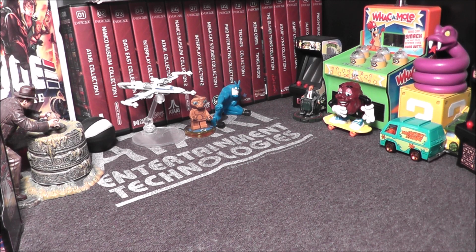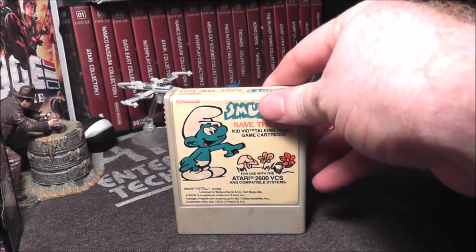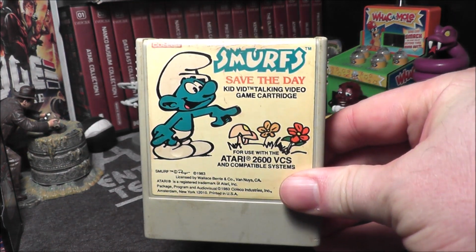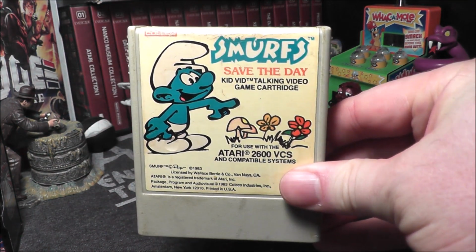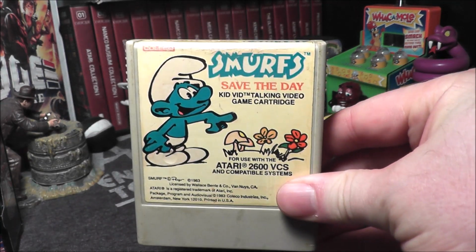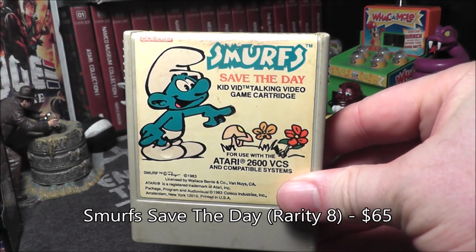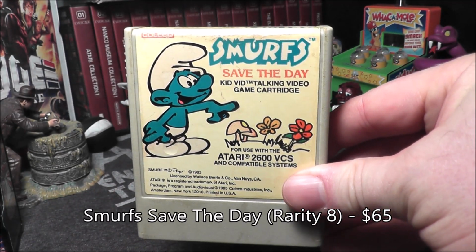And I will also give you the value according to pricecharting.com as of today, rounded to the nearest dollar. So let's go with game number 10. This is Smurfs Save the Day. This game came with a special cassette player and 3 cassettes. Just this cartridge alone can go for basically $65 and gets a Rarity 8 on the Atari Age scale.